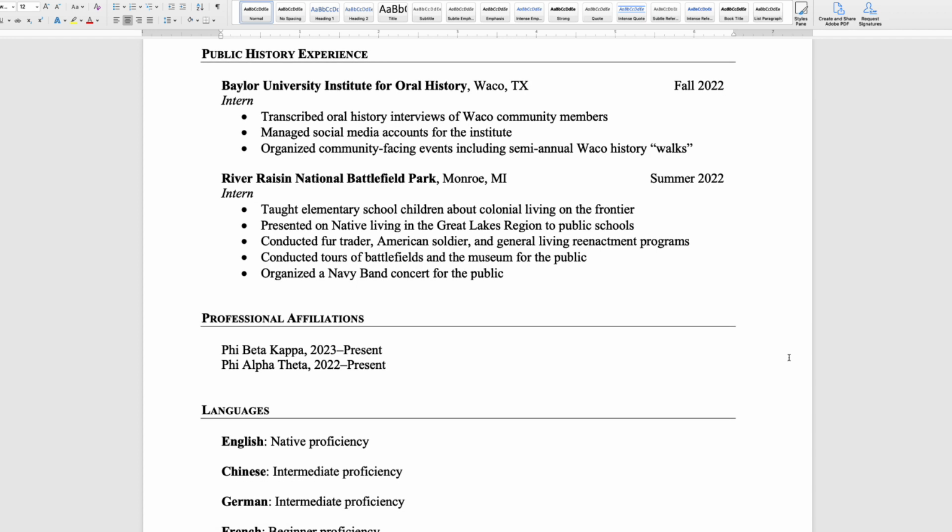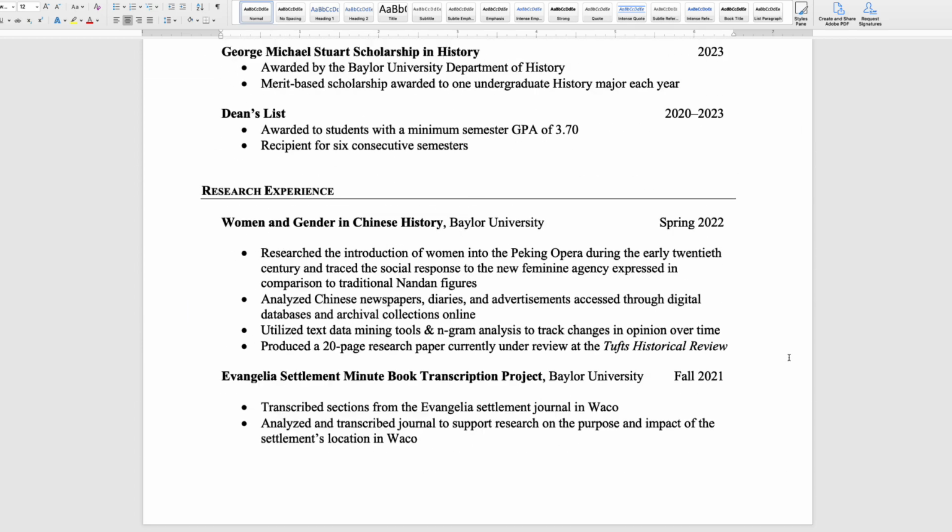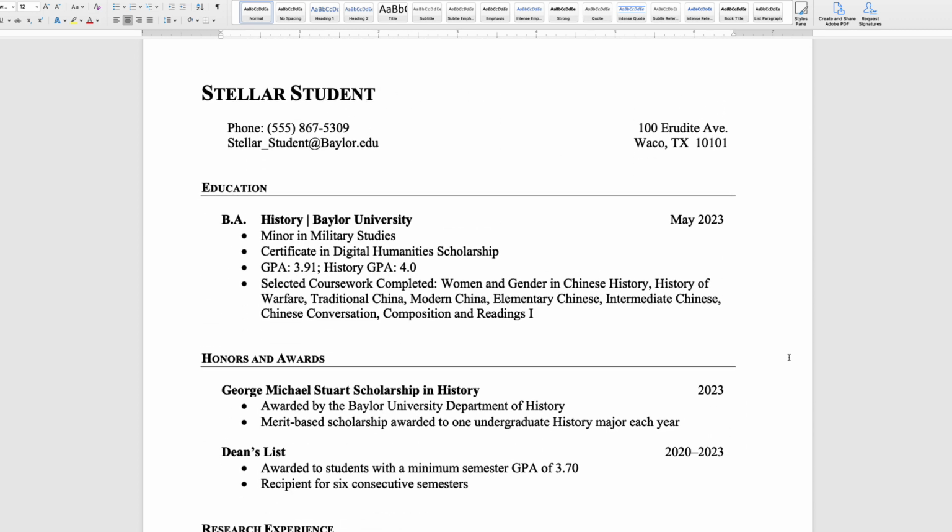Okay, and finally, the student has some skills listed here. Check out these language proficiencies. This is stuff that history programs in particular really value. Okay, notice also that this thing is 2 pages long. Not like a resume that has to be 1 page. CVs can be more than 1 page.